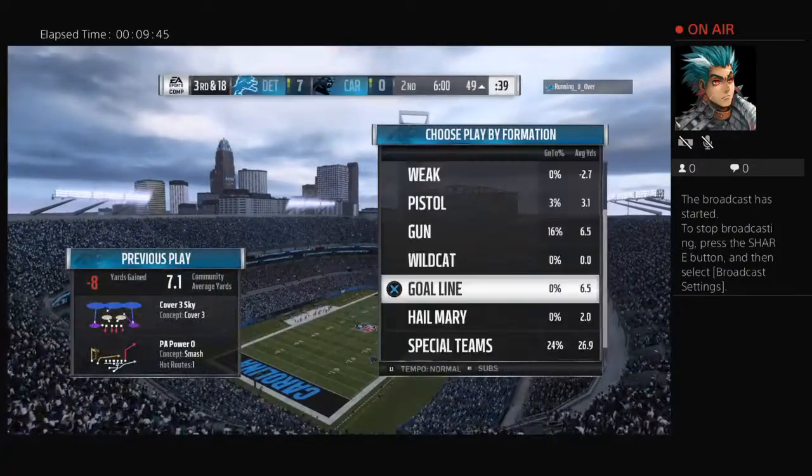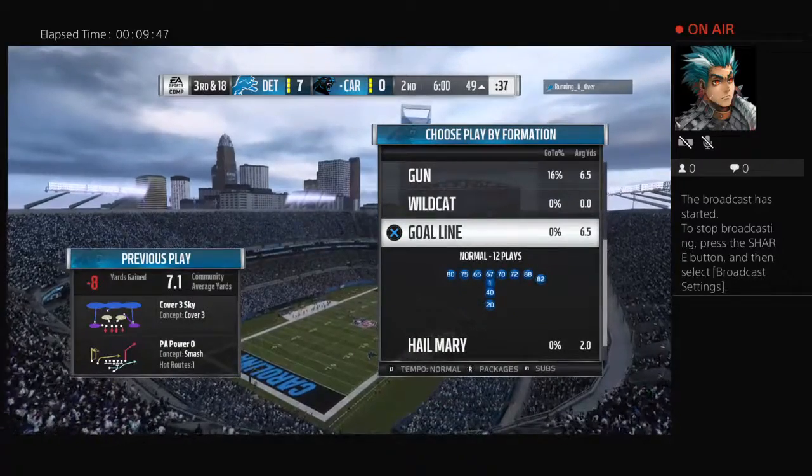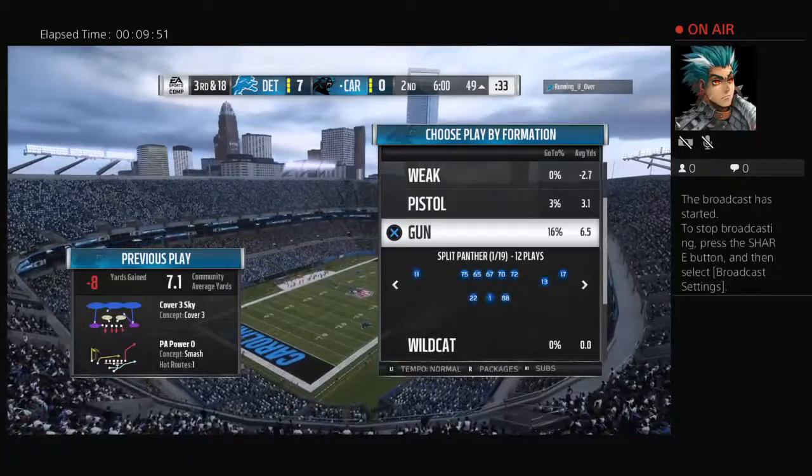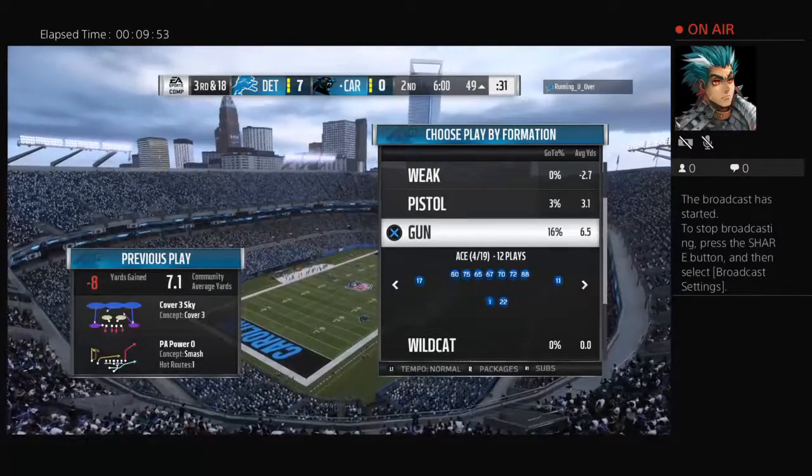With my good friend Charles Davis, Brandon Gaudin with you. It's the Panthers in possession of the football as we begin quarter number 2. They do, however, have a tough 3rd and long coming up.